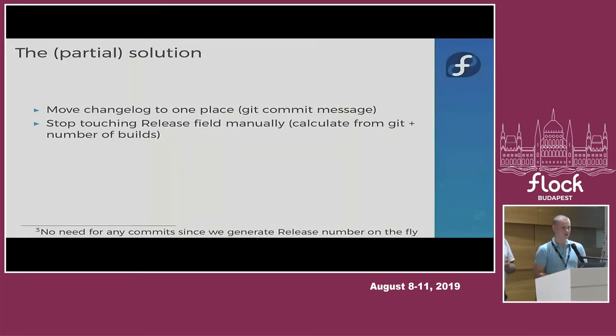So the question was, what will happen if we have two different, let's say, side tags, and we do builds over there and there? So I think we did actually talk about that. Yeah, we did.